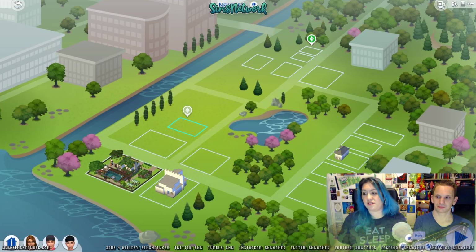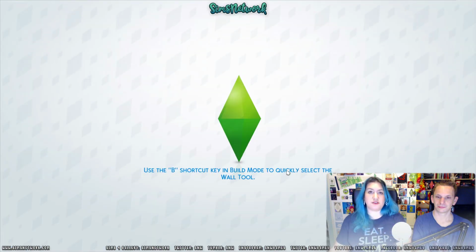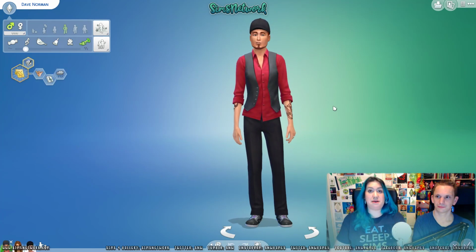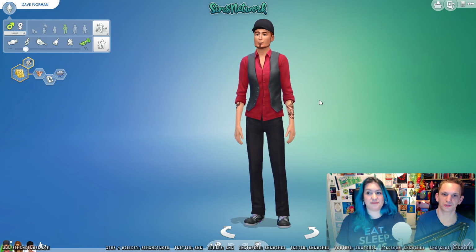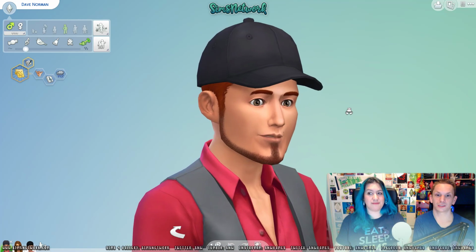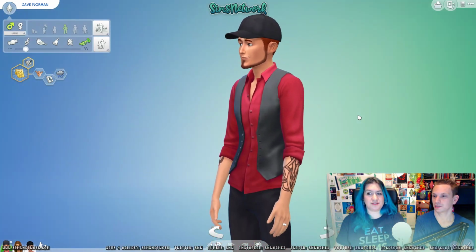I also want to mention that we are going to be checking the family out in Create a Sim, so you guys can see what kind of outfits Cheetah picked for the family. And he can tell a bit about the family. So this is Dave. He's an aspiring rock star and is freelancing around right now, trying to be discovered by doing gigs in clubs or parties, etc.